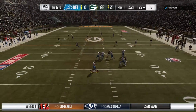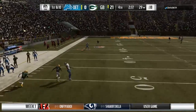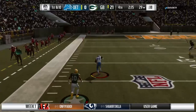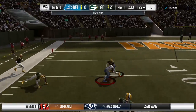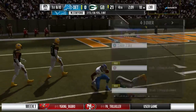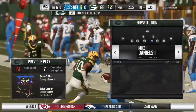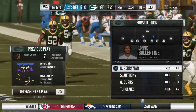They go back to the air here after the INT on the last drive. Looking deep for Adams. And that's caught inside the 30. Look at the spin. Balance. And he takes it down deep into Green Bay territory. It's a big play there for the Lions. 61 yards.